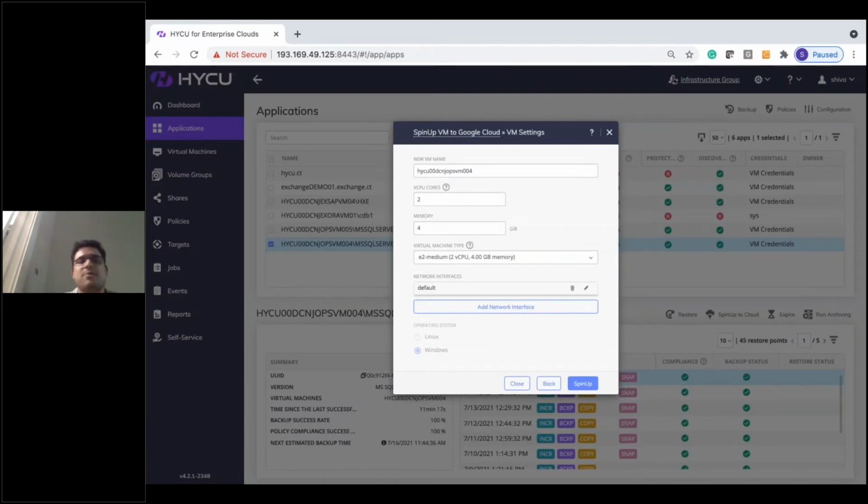And all of this operation, again, doesn't need any additional deployment. You can simply deploy your on-prem virtual appliance for HYCU, discover your Google service account, discover your on-prem clusters, and you can easily move those VMs with no agents, no plugins, no data movers, nothing. And that's the beauty of this solution.